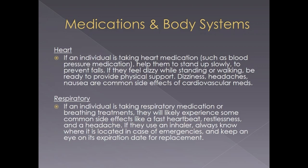Respiratory. If an individual is taking respiratory medication or breathing treatments, they will likely experience some common side effects like a fast heartbeat, restlessness, and a headache. If they use an inhaler, always know where it is located in case of emergencies, and keep an eye on its expiration date for replacement.